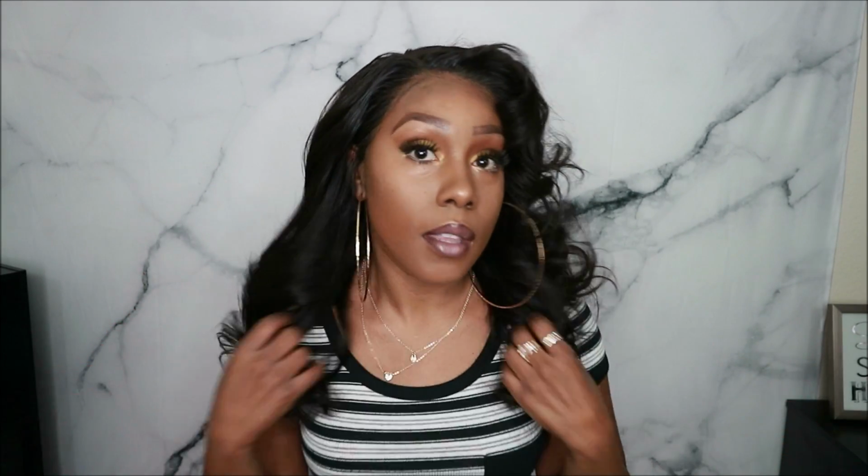This hair is so freaking gorgeous and perfect. I think this is the perfect length and style for this season. It's not doing too much, and I feel like this would be good for any age as well, because it's sexy, but it's not doing too much, and I'm here for it. And y'all see how I'm just running my fingers through it and the curls haven't dropped yet.